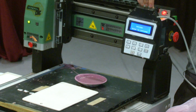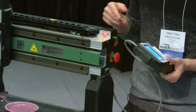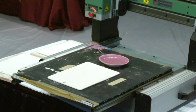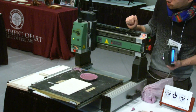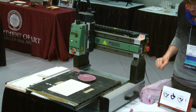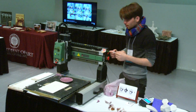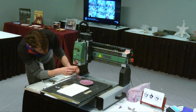So here's my control panel right here. I can operate it. What it's doing is setting its own 0, 0, and then making sure right here that it's at its highest point possible. It takes a second to use the stepper motor to find it. It goes down. So what I'll do is choose a brush that strikes my fancy. Let's see. Let's do Caribou. I'm really into it these days. Okay, and usually I put it in through the front.